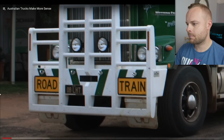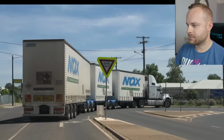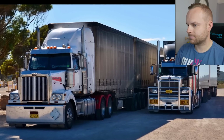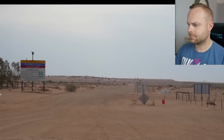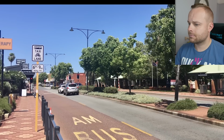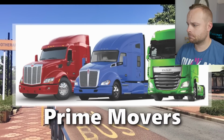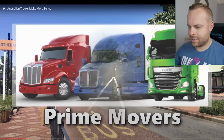Known as a road train, this behemoth of a vehicle is by far the most iconic and internationally recognizable aspect of Australia's trucking industry. However, if you were to leave the desolate outback and make your way to somewhere a bit more populated, you might be surprised to find a vast array of different trucks, or prime movers, from various corners of the globe.